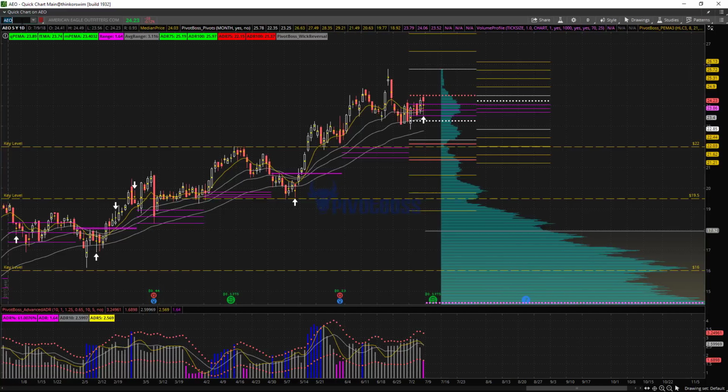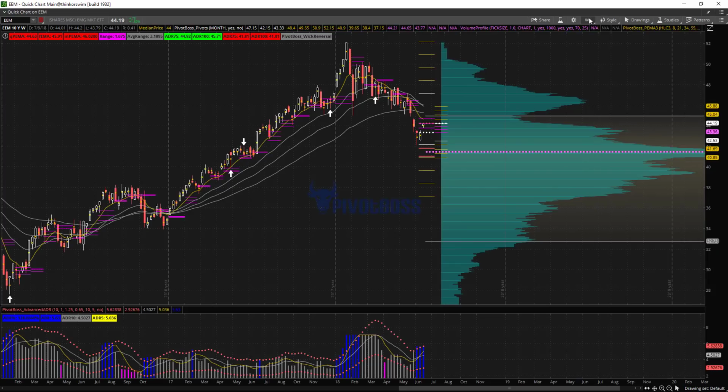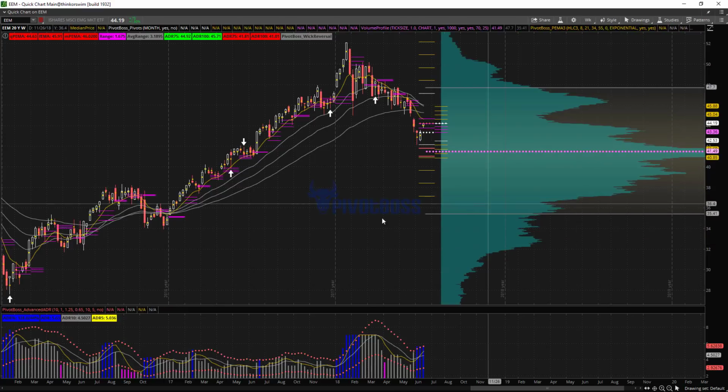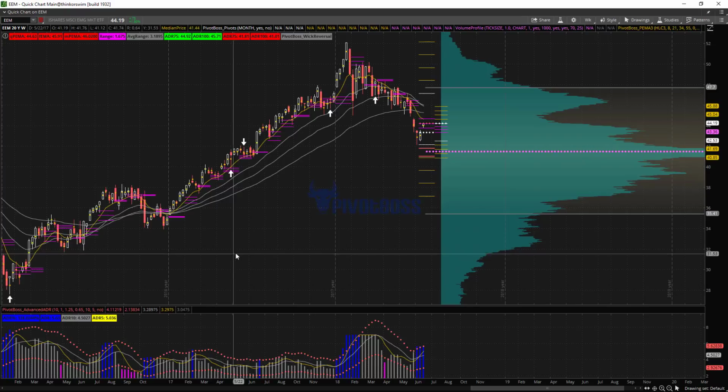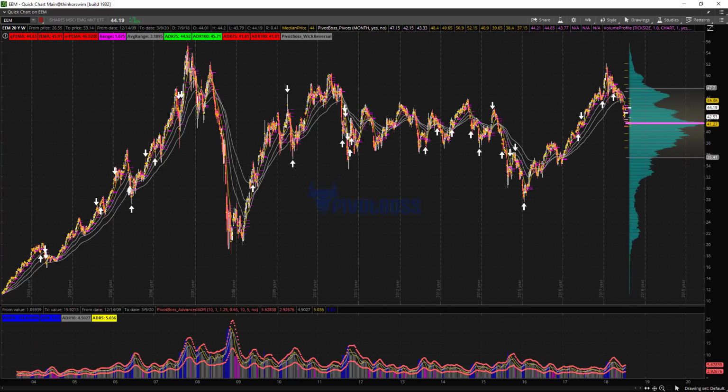I know some of you put in some candidates to watch out for as well, so let me get to those. EEM is one. The question here was to look at EEM on a 20-plus year perspective. And so this gives us a long-term look right now at this market. This is the emerging market ETF.